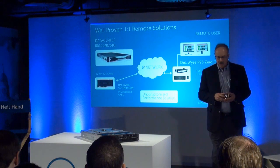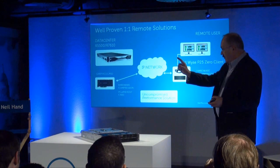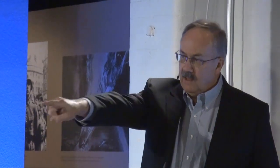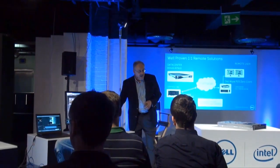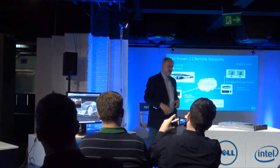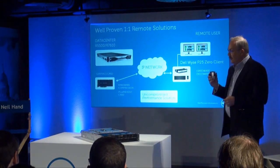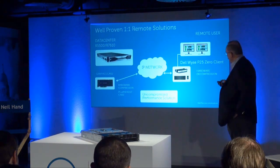This is best in class because you're not using any CPU cycles to do the heavy lifting of compression and encoding. If you look over here on the right-hand side, we are running 3D Studio Max, and it's running on the Rack Workstation there behind Neil. And the device that is actually capturing those compressed pixels and decompressing, etc., is the P25. So this little box is doing all the decode and decompression and feeding pixels to that screen. The advantage of that is it's a zero client, no OS to manage, and there's no storage in that device, so it's very secure. This is how we do one user to one workstation at a time.